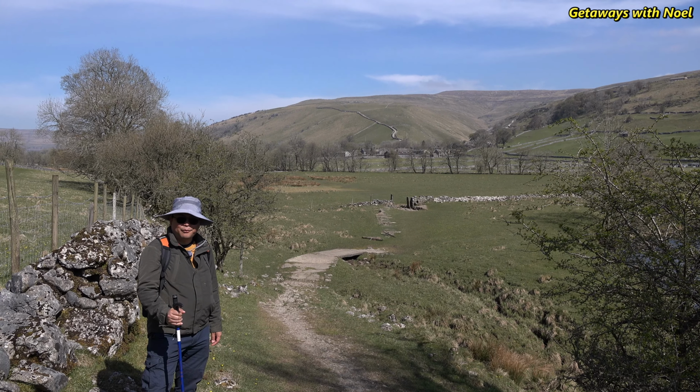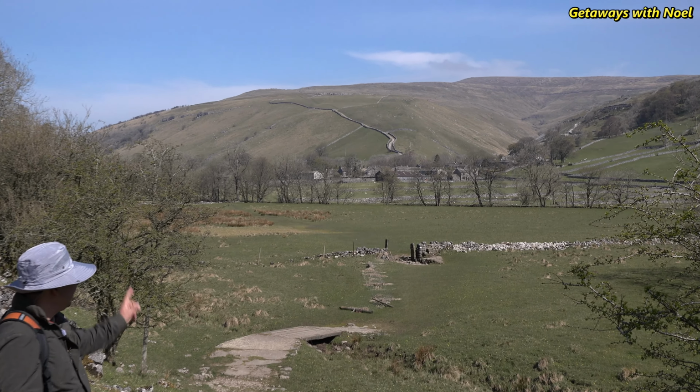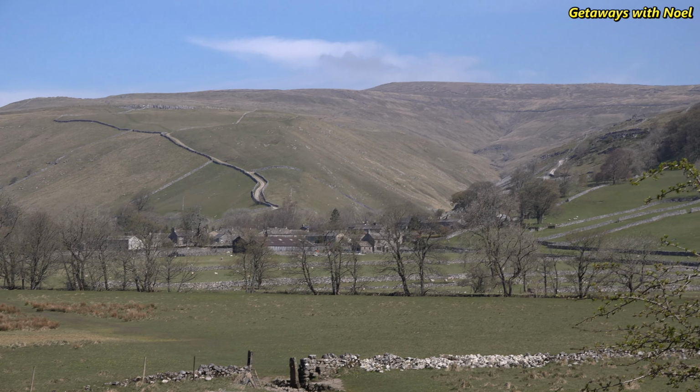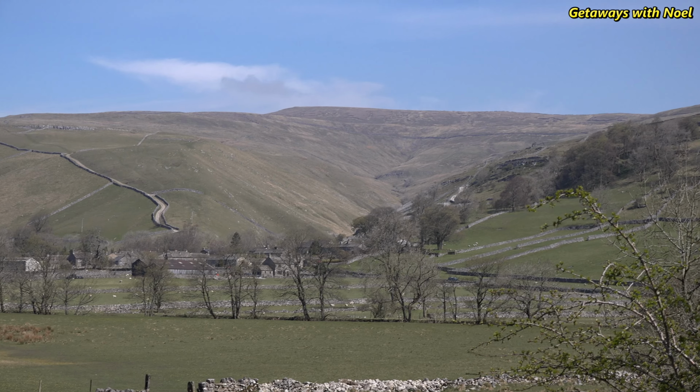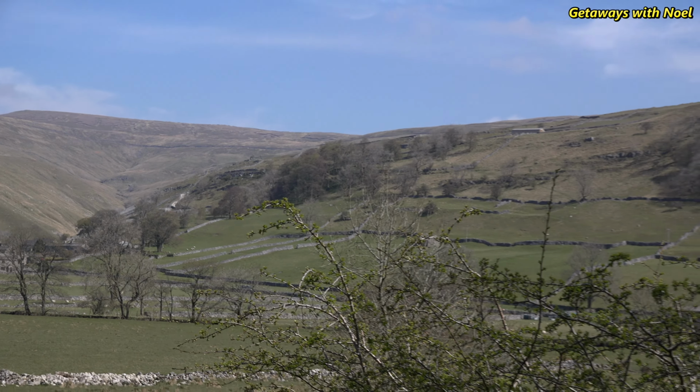After more than an hour of walking, we are now approaching the village of Starbotton over there. Then we will stop for a few minutes for lunch, and we will go up the hill over there and walk over the ridge until we reach Kettlewell.